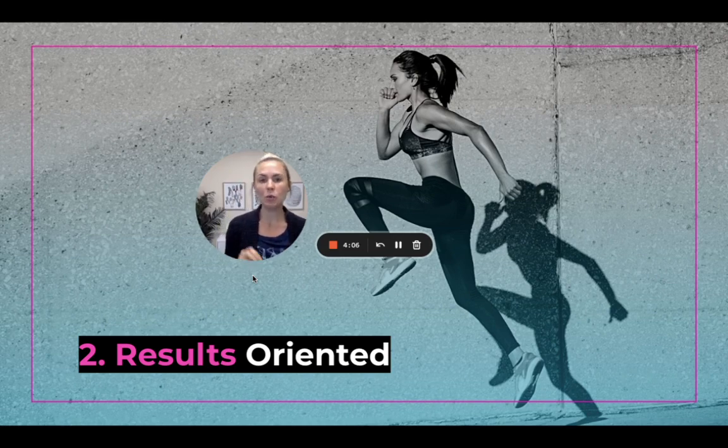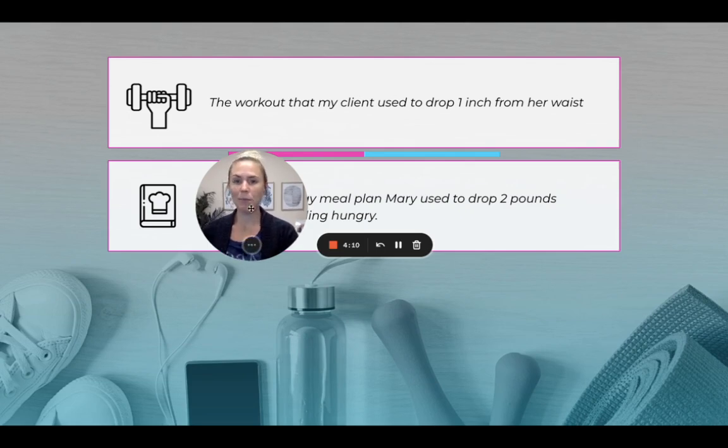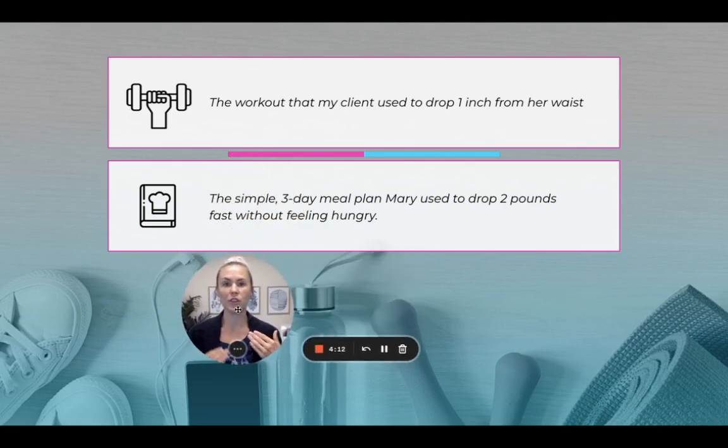All right, number 2 is results oriented. So this is really simple. You want to make sure that you're saying what results they can achieve anytime they take you up on this offer. So the workout that helped my client drop 1 inch from her waist is far more intriguing than saying 5-minute workout, right? So it's a very specific result.